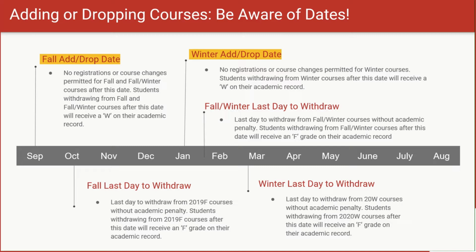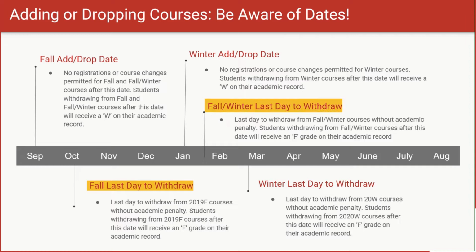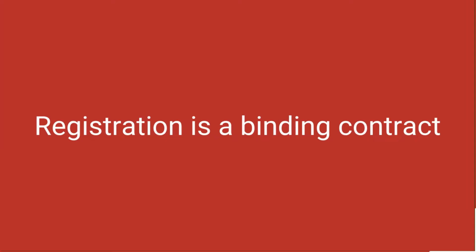There are also 3 last days to withdraw, one for fall, one for winter, or fall-winter courses. Students who withdraw after this date will receive an F credit or F grade on their academic record. Lastly, registration in courses represents a binding contract between the student and the university. Completion and submission of registration places a financial obligation on students whether or not they attend the class or complete the course.